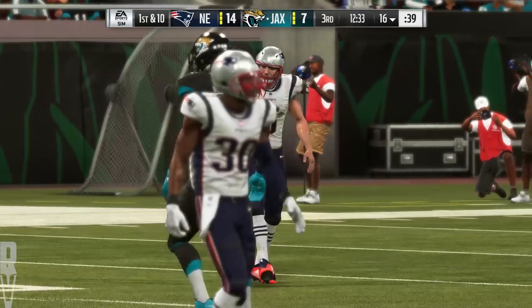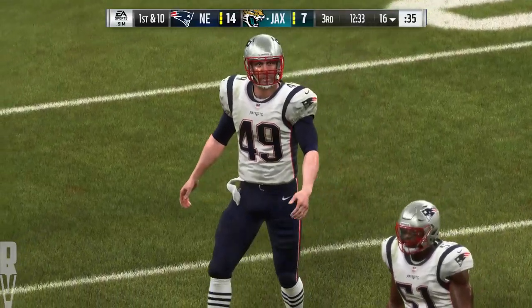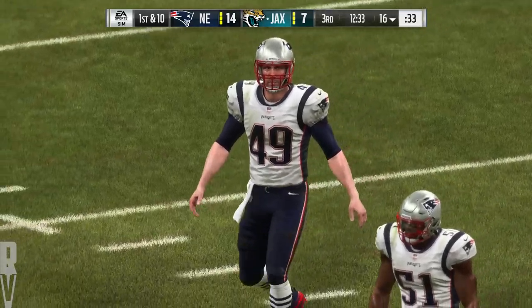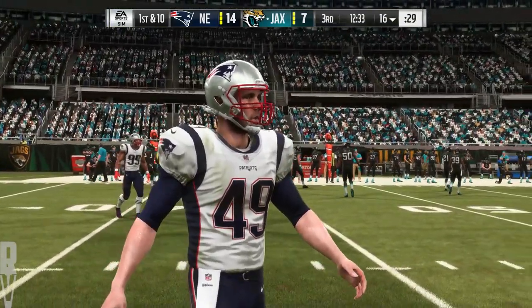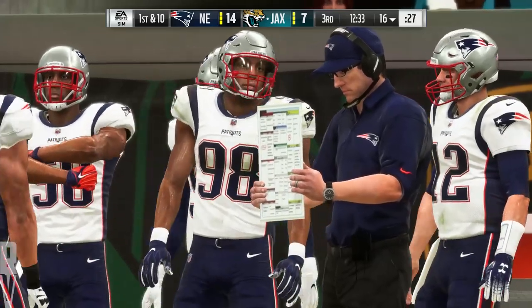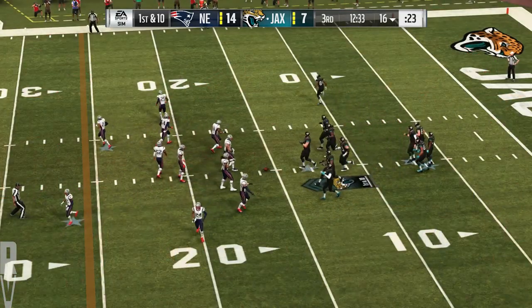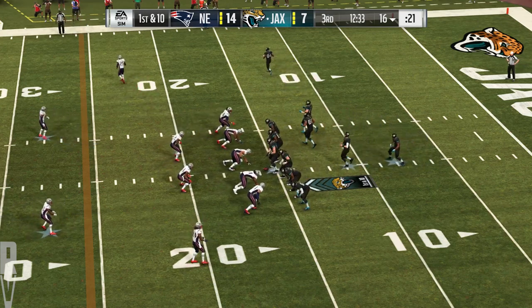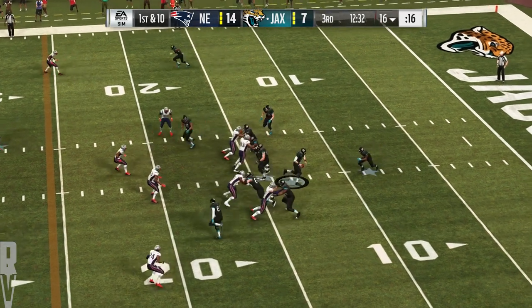Here comes the Jags offense now. Time for their first possession of half number two. They were able to get the stop defensively. Now a chance to turn that into points on the offensive end. Can you imagine what the grease board looks like at the half? Because that's exactly what they printed up. Stop them on defense, get the ball back for our offense, and go downfield and score some points. Now, the last part remains to be seen, but they got the first part done very well.